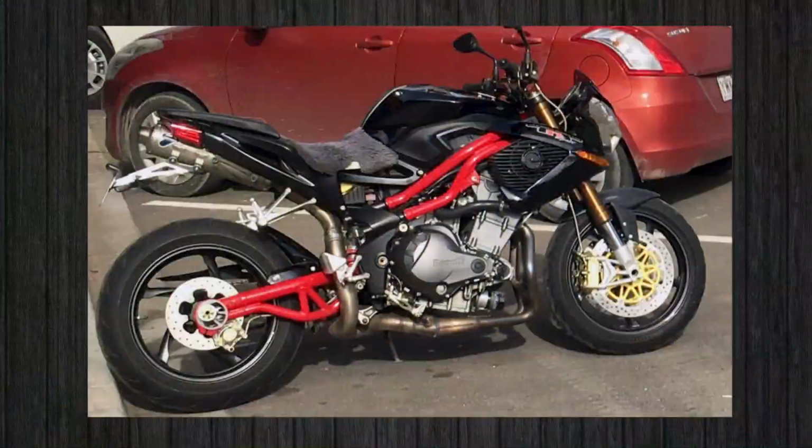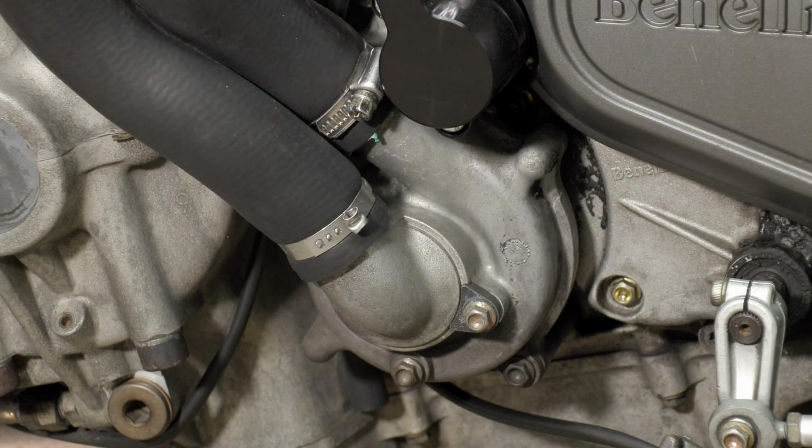Finally, we'll move on to the Benelli TNT, and again, really nothing needs to be done to that bike. It's still got good tread on the tyres, it's running beautifully. There is a minor oil leak that's coming from behind the water pump. Now, it just seems to be an oil leak. There's no coolant coming out, so I don't think that the actual water pump seal is going.